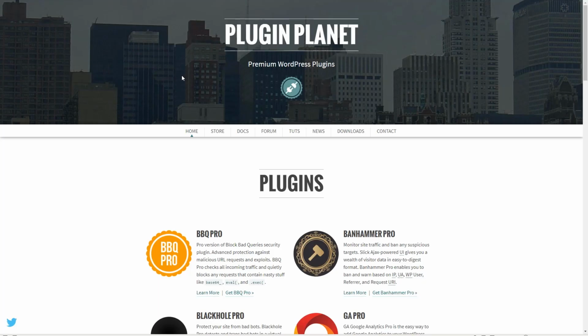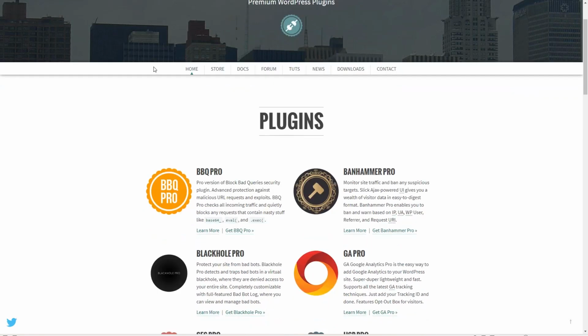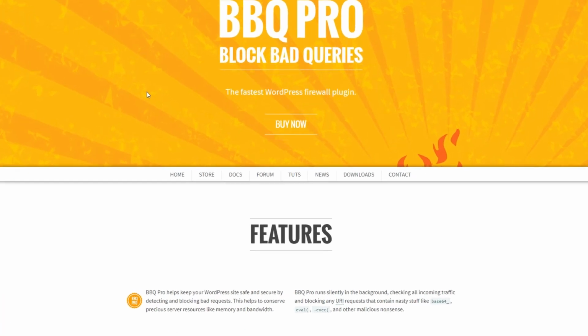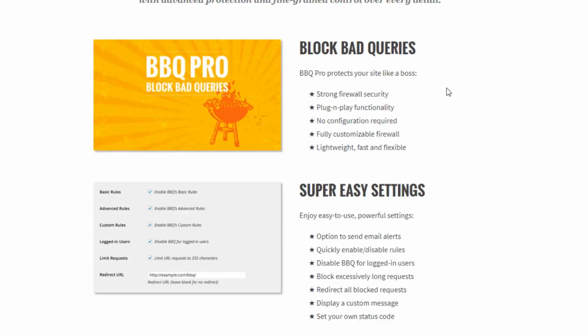The Pro version of the BBQ Firewall plugin is available on the author's website, Plugin Planet, where he hosts the Pro version of this and several other plugins. When we look at the features page, we see that there are a long list of features such as strong firewall security, plug-and-play functionality, no configuration required, fully customizable firewall, lightweight, fast, and flexible.